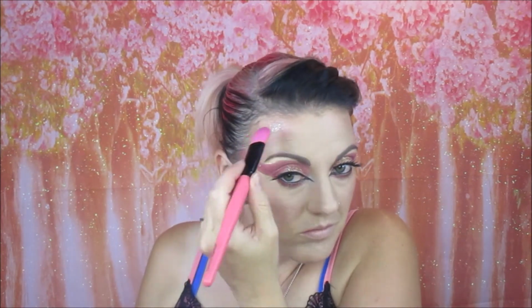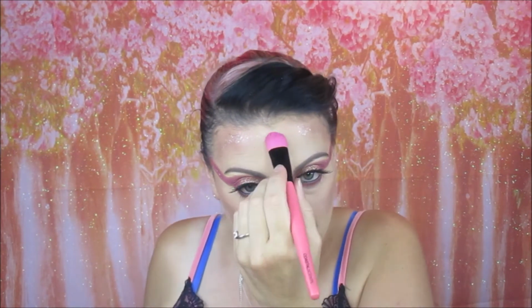Then I took the Unicorn Poop by Prima Makeup. It's their glitter adhesive. It is Prosecco and Clementine scented. It smells amazing. I love using it every time I apply glitter, and I'm applying that on the temples where I've put the red eyeshadow and all across my forehead at the top.